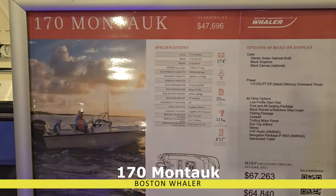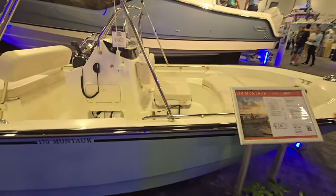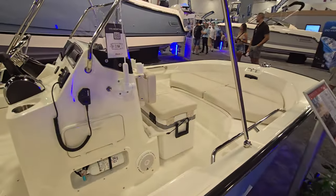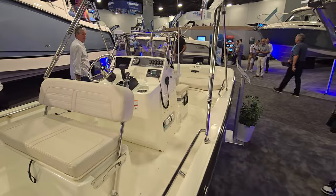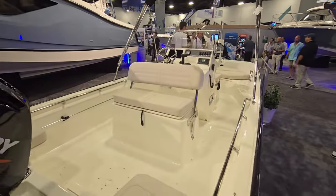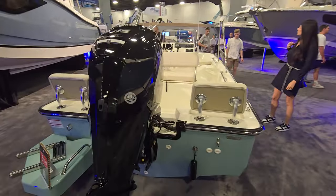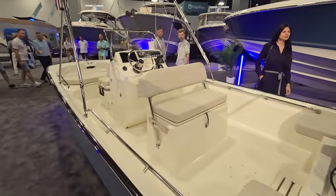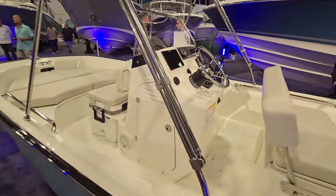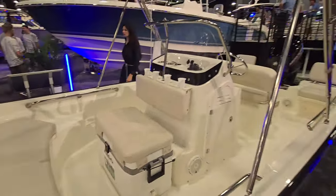All right, here is the classic Montauk. Boston Whaler is known for this boat. Been around for ages, is absolutely spectacular. It's a nice, nice boat to run around. Do some lake fishing, just get on the water and have a great time. This one's powered with a 115. It's a beautiful boat, 5-year warranty, run forever. 20 years from now, you still have the Montauk. Very, very comfortable and amazing boat.